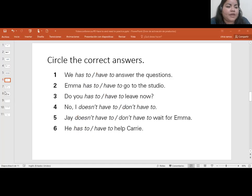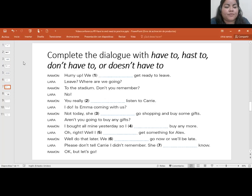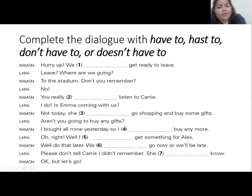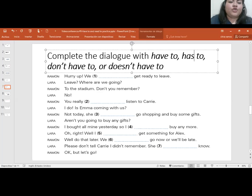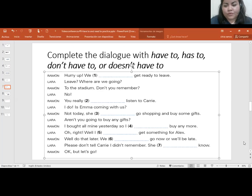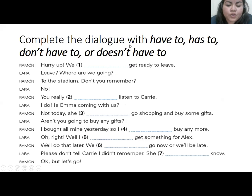Now, let's go ahead and continue with the next exercise here. This exercise is going to be in groups because it's a long exercise, and because it's a conversation, okay? Now, it says here that we're going to complete the dialogue with have to, has to, don't have to, or doesn't have to. Okay, those are the options that we are going to use. We are going to do this right now before you copy the conversation. And everyone, please put your pens down, and let's pay attention, okay?